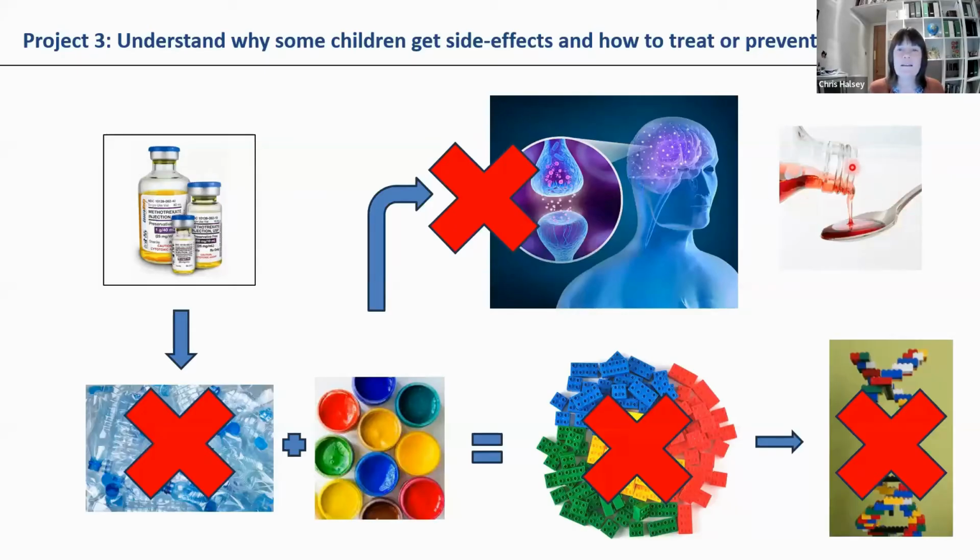And we know from experiments, not from my lab but from other labs, that have been done using what we call preclinical models, so using mice and rats that you can give methotrexate to, and you can see that they have problems with learning and memory. If you give them some cough mixture along with methotrexate, that significantly reduces the problems that we can measure in the lab.